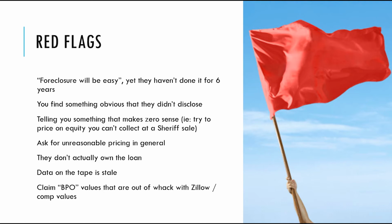However, if they're trying to tell you that a property is worth $125,000 and Zillow says it's worth $50,000, we all know Zillow tends to be kind of high. Anyways, something's really, really wrong there. If they're giving you data that just doesn't make sense, it suggests they just kind of made it up and threw it on a tape. So those are some of the red flags to look out for. If you run into these, it's possible you're dealing with a crook. Doesn't mean you absolutely are, but it's a possibility, and there's certainly too many of them out there.